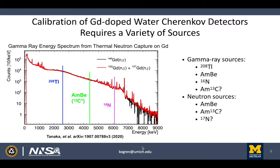So there are a number of sources being considered, and one of those sources, which is particularly of interest, is nitrogen-16, which provides a useful reference line near the high end of the gadolinium capture cascade. Some simulations and modeling done by the Watchman collaboration so far have shown that by including this nitrogen-16 line, we can greatly reduce the statistical uncertainty associated with the energy calibration, as well as with the event reconstruction in the volume of this large water Cherenkov detector. So this is an important calibration source.